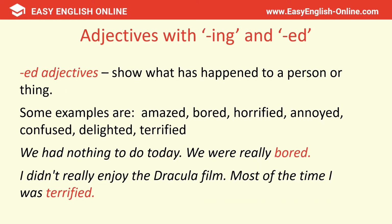Now ed adjectives. These show what has happened to a person or thing. For example, amazed, bored, horrified, annoyed, confused, delighted, terrified. So let's look at a couple of sentences. We had nothing to do today. We were really bored. So if something bores you, you can say you feel bored. I didn't really enjoy the Dracula film. Most of the time I was terrified. If something terrifies you, you can say you're terrified.